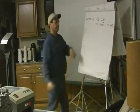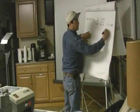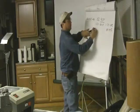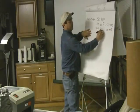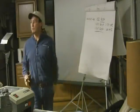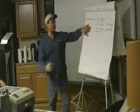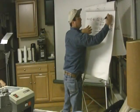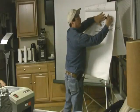Okay. If you're running at 85 to 90%, and this is including turbocharged, you want 120 degrees rich of peak. That's all it is, just to keep this thing cool. Okay. And this is for about 70%. And this is percent power.